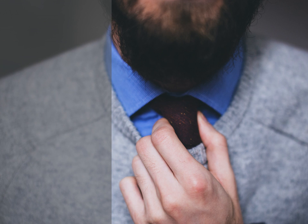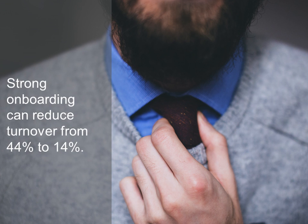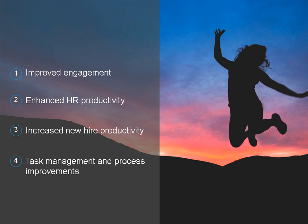But luckily, studies have also shown that there is a direct connection between good onboarding and higher employee retention. So if you can figure out a way to improve your onboarding, you can have that positive correlation with a higher retention rate. Statistically, a strong onboarding program can reduce employee turnover from 44% to 14%. And there's a great study by Aberdeen which also shares a few of the added benefits of a really good onboarding program. These include things like higher engagement from that new hire and just general better HR productivity. So again, now that we see the problem laid out, what is it that you can do to improve your onboarding workflow in your company?